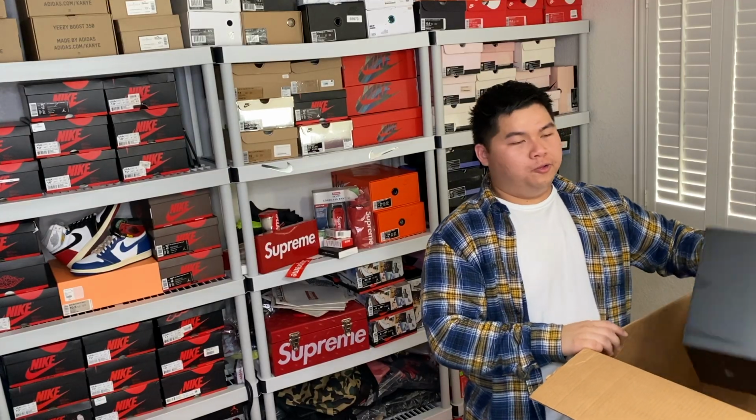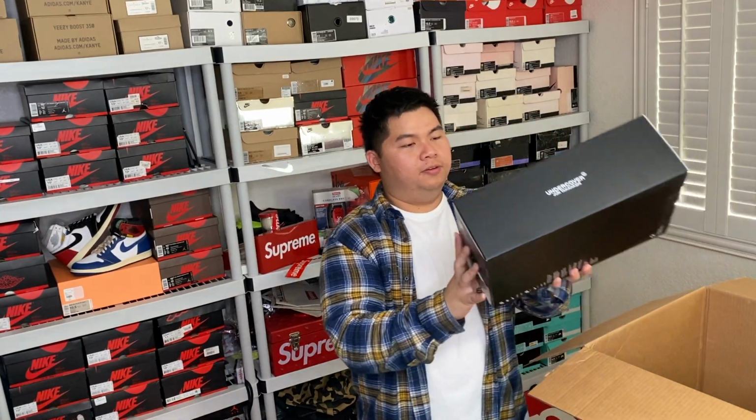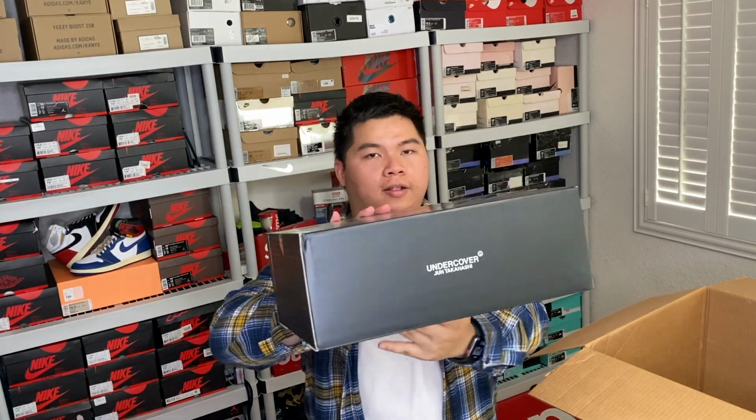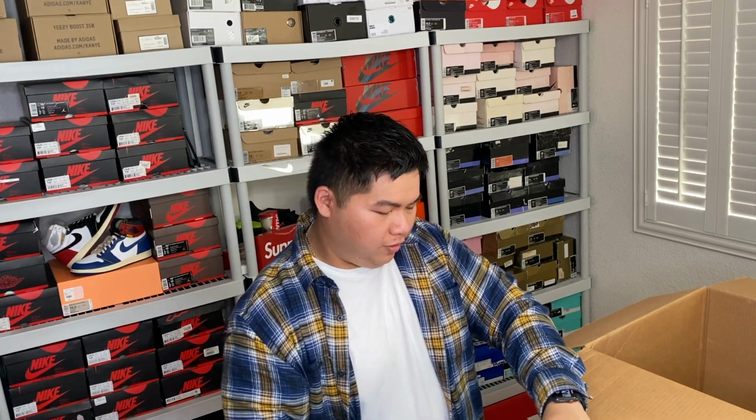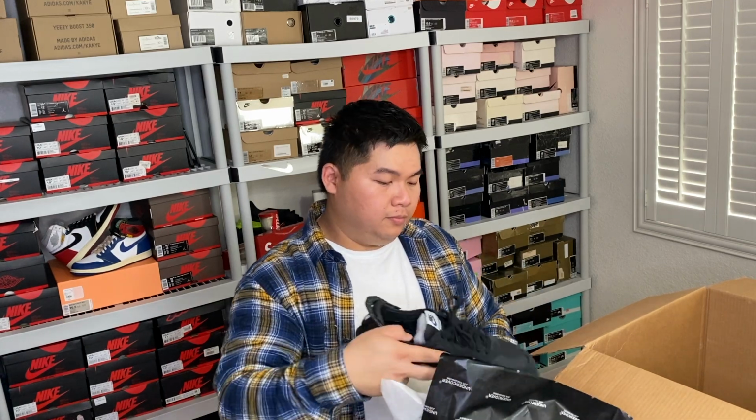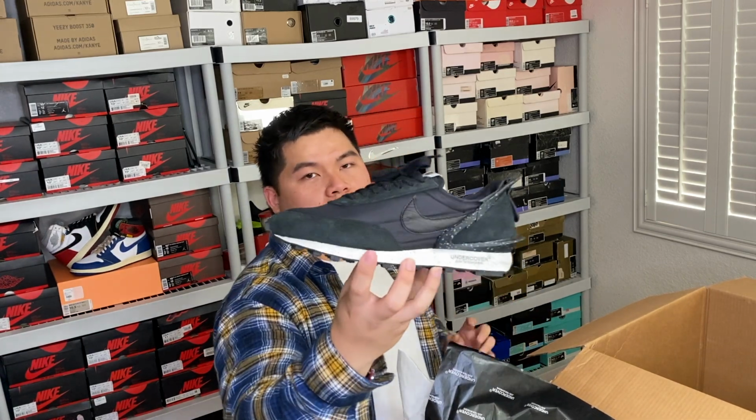And here's the last shoe in our box right here. Black box right here. Nike Undercover collab. I wanted the men's pair in these, but they didn't have them in my size, so I opted for the women's pair, which is in all black. Here we have the Nike Undercover Daybreaks.